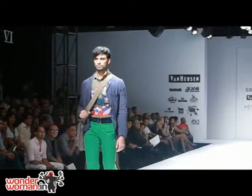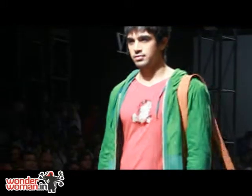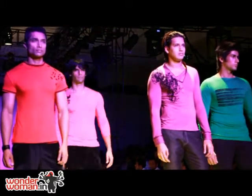Graphics are very big seller in India, and many people wear t-shirts with graphics, and so there's a lot of juxtapositioning with images to do with tees, which is photographic imaging, painterly splatters, which is a very big statement for the season.